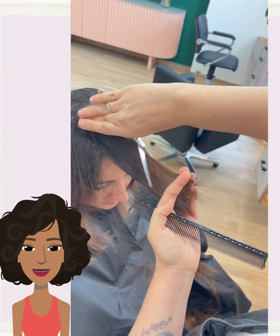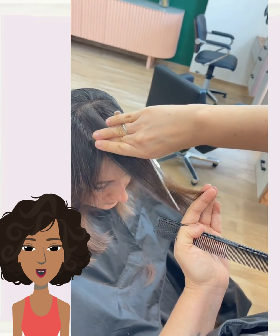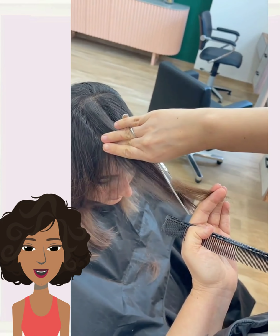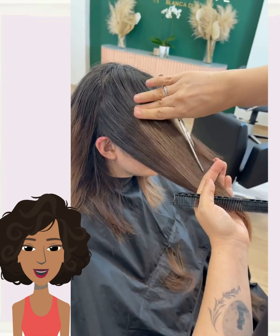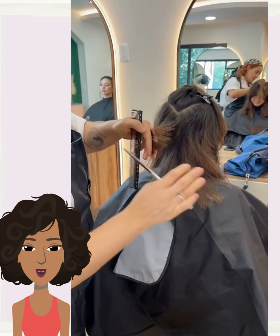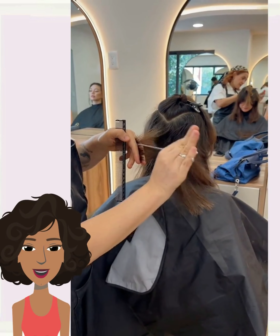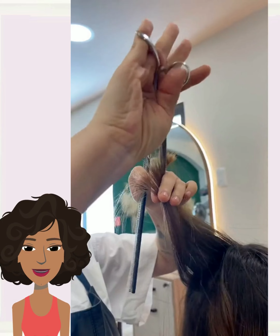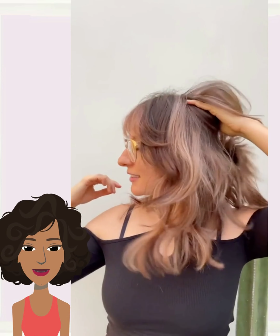So there the stylist is shaping the hair, putting in those layers. And there is the final result, that beautiful shaggy cut with the two-tone dimensional coloring. So pretty.